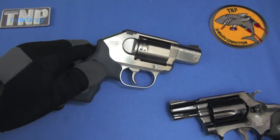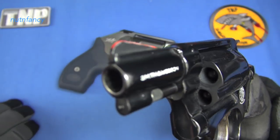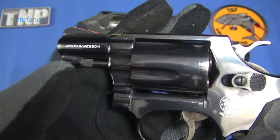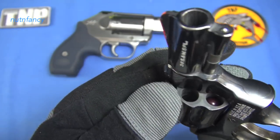Neither would this equally awesome Model 36 J-Frame snubby. This is Tactical Doodle's pistol. He carries this all the time. Bought it at a pawn shop, and it is amazing. Came out of an estate sale. Some guy never shot it, carried it. Bless his heart, he passed on. And now it's in the hands of the Nut and Fancy clan.